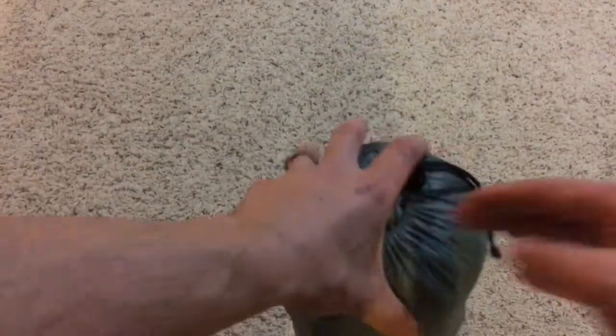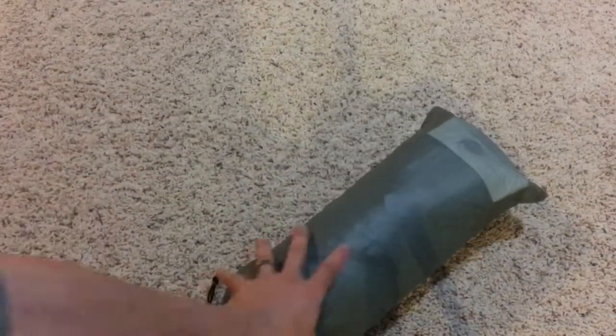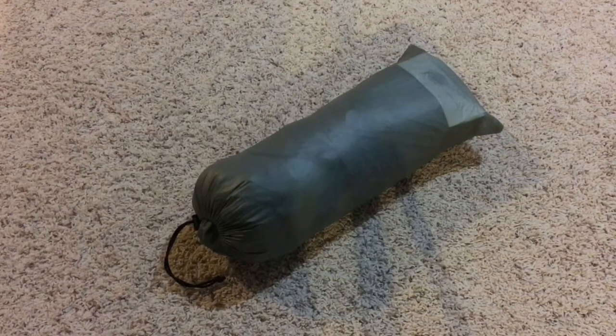Give you the size. I mean, it's a couple liters, probably under 5 as far as volume. Weighs, I want to say, like 40 ounces or something like that. Sets up with trekking poles, and it's dark outside, so I can't set it up for you, but pretty much any hiking or backpacking video I've done since I got it has this in it, so you can go look at those.